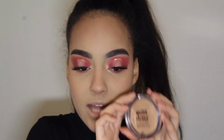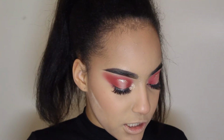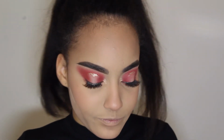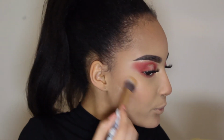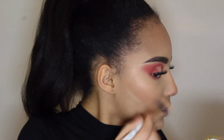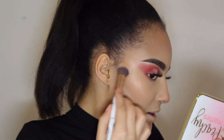I'm gonna take for a base the Master Chrome in the shade Molten Gold. I've used that one a ton. I can't find my actual highlighting brush, so I'm gonna take the BH Cosmetics No. 5 brush in my Maybelline Molten Gold highlighter. And I'm just going to, like so. So it offers a nice glistening base.